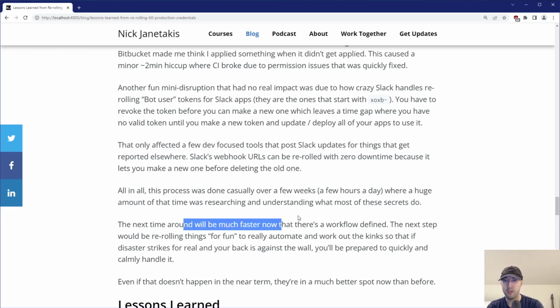The next step though, if you really want to go all in on this one, would be re-rolling things for fun, like maybe once a month we re-roll some of these keys. And that's really going to force you to automate that and work out all the kinks so that if disaster really, really strikes and your back is against the wall, you're going to be well prepared to quickly and calmly handle that, which is going to be very important.